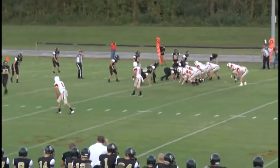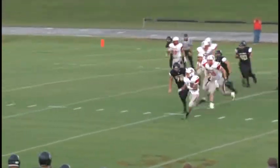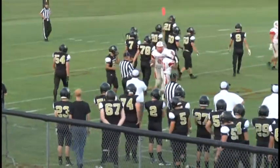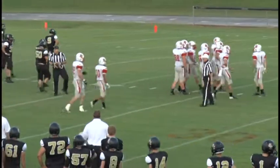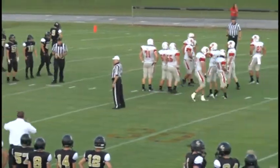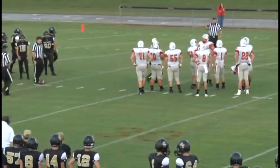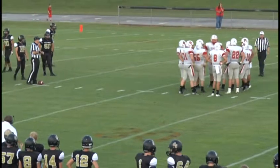Rowe split out far left. Man in motion. There's a snap and a pitch out to Pruitt around the left end. He's trying to find a hole. Tries to cut it up, and it comes down maybe right around the 20-yard line. Just slipped down. Clay County did a good job of stretching the play out, and Pruitt had absolutely nowhere to really go. He kept trying to cut up. Should be a flag down on the play. We'll see what the call is. Okay, evidently no flag on the play.